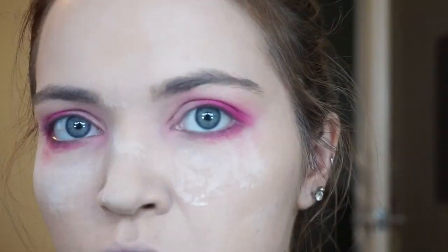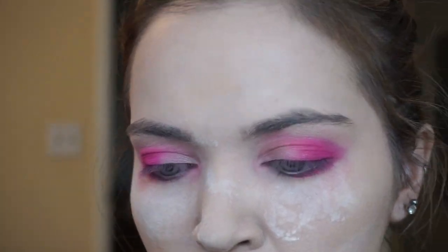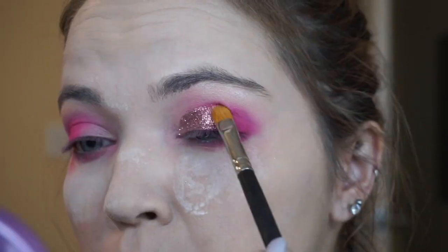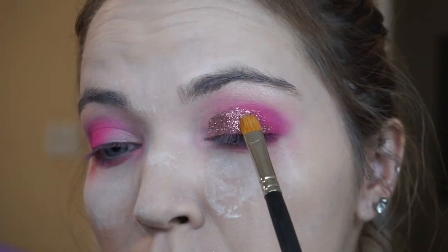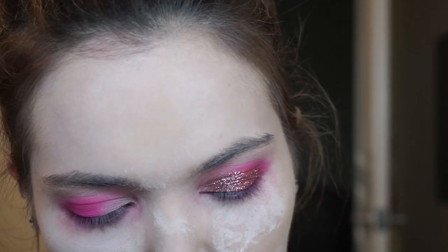And now I am messing with the glue and stuff for the glitter. So I am using the NYX glitter. I love this stuff so much. I am using a pink. I'm using the glue first with a flat brush and then dipping in the glitter and putting that all over my lid. At first I wanted to do just kind of transitioning into the center, but it didn't look quite right. So I ended up doing the whole lid, which I loved.